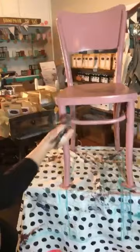I'm just going to darken up a few of the areas with a second coat in places. I'm going for distress, so I'm not looking for perfect. I just like to give it a brush over, darken it in some areas, leave it light in others.